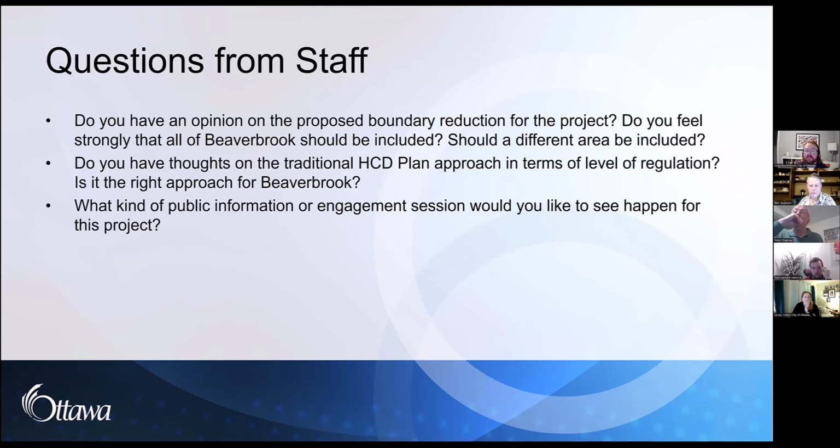Are there any thoughts on that traditional HCD plan approach in terms of the level of regulation that could be found in the area? And is that the right approach for Beaverbrook? And then what kind of public information or engagement session are you hoping to see happen for the project? What do you think will be effective? What have people responded to well in the past?